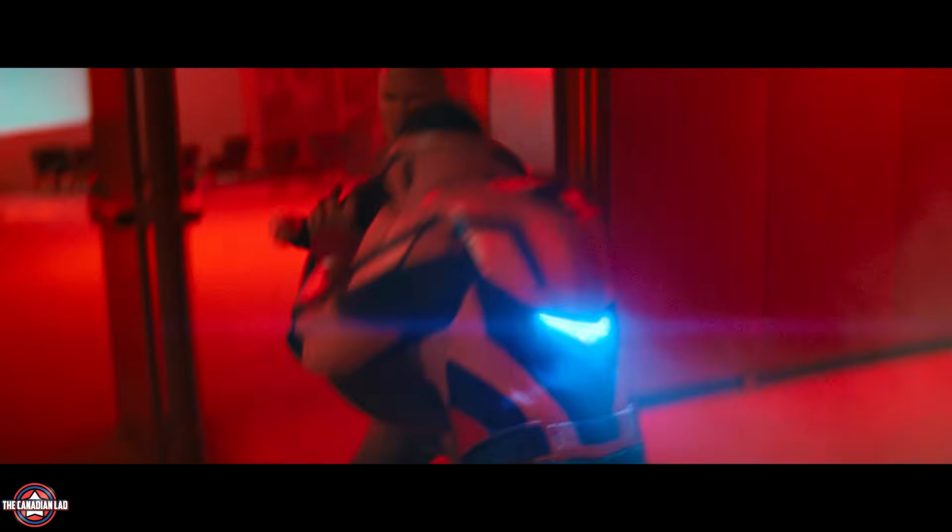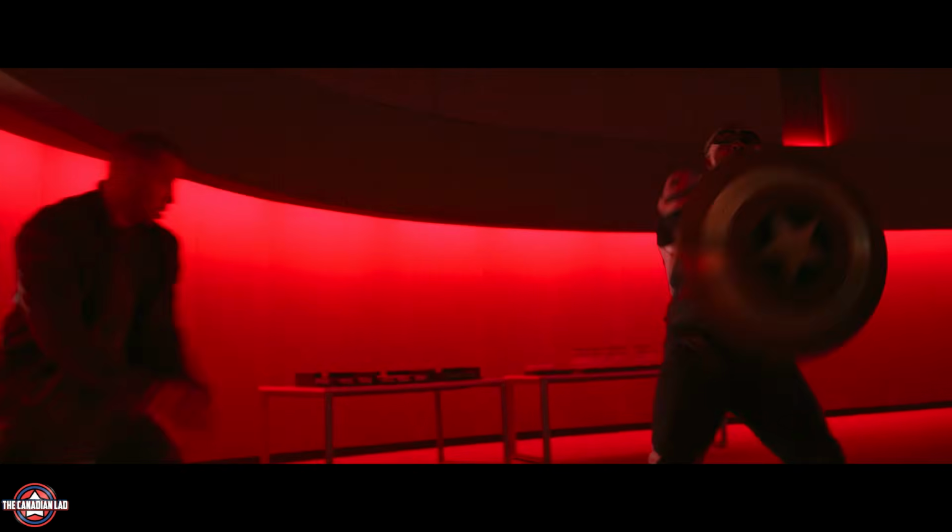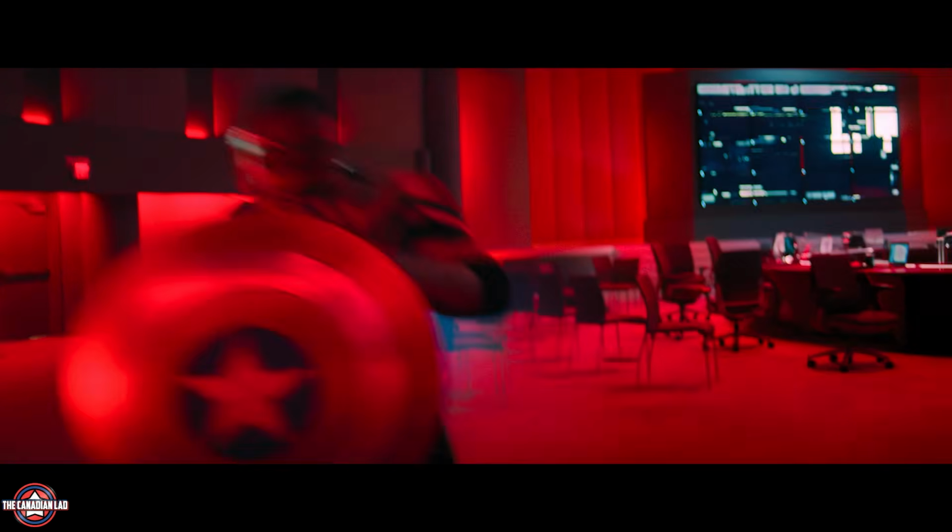And notice in the fight with Batroc, Sam used his thrusters to give him the extra bit of push he needed, whereas Steve would have used his super strength, which again goes to show that the suit is making up for all the things Sam doesn't have.